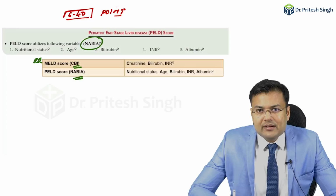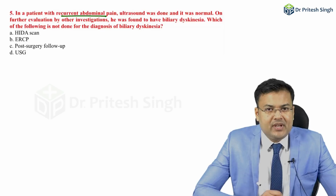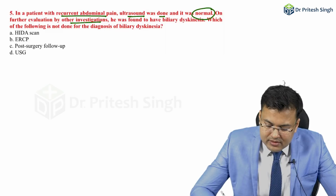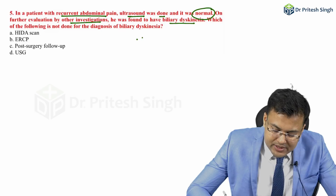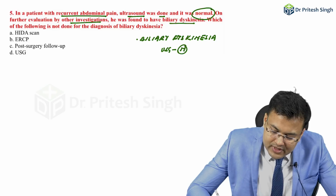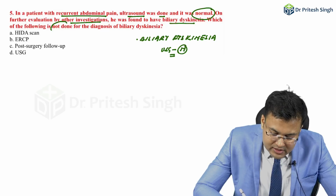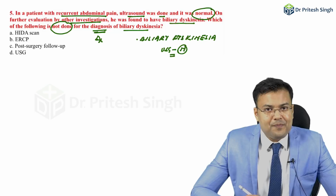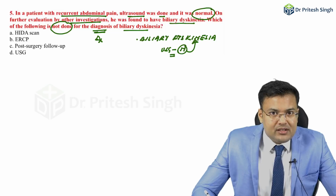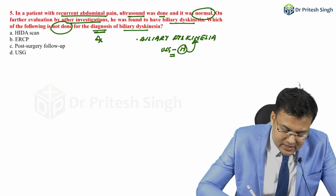Now see this question: in a patient with recurrent abdominal pain, ultrasound was done and it's normal. Clear? Further evaluation by other investigations, he was found to have biliary dyskinesia. So what is written in the question? That ultrasound is normal. Which of the following is not done for the diagnosis of biliary dyskinesia? So you can solve this question by common sense also. If ultrasound is normal in this condition, obviously ultrasound cannot be used for the diagnosis. Generally, it is not diagnosed by ultrasound. So this is based on common sense.